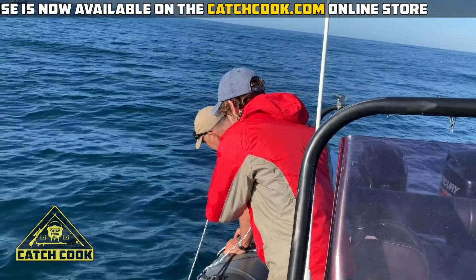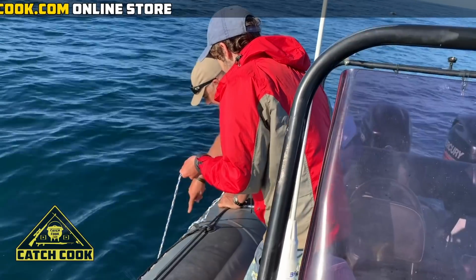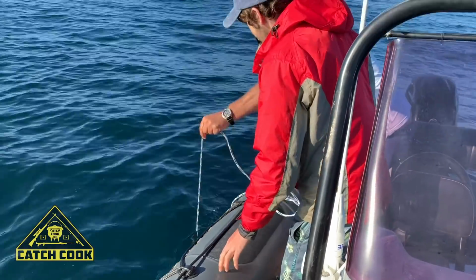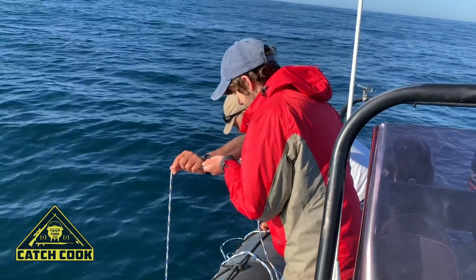You want to put it back a bit? Yeah, because you can see the angle it's going. You've got to drop it a bit straight around the moving. It's okay.